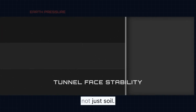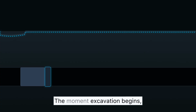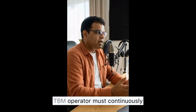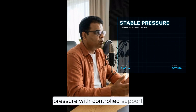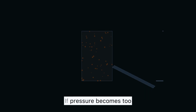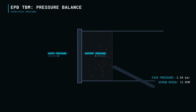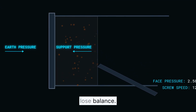The tunnel face is not just soil, it is an unstable wall carrying enormous earth pressure. The moment excavation begins, the natural balance of the ground is disturbed. The TBM operator must continuously replace the removed soil pressure with controlled support pressure. If pressure becomes too low, the face can collapse inward. If pressure becomes too high, the ground above may heave upward. The first rule of underground is very simple. The face must never lose balance.